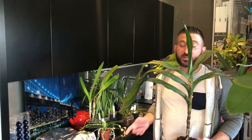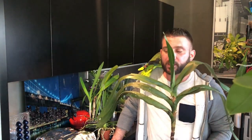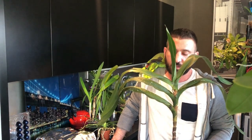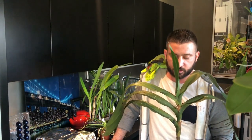Now this is one that had to go in my suitcase. Obviously, there was no way I was carrying this in my carry-on. So I thought maybe the cold had gotten to it, or I don't know. But luckily, it was just those two leaves, and it doesn't seem to have progressed at all. This was about a week ago when I took those two off.